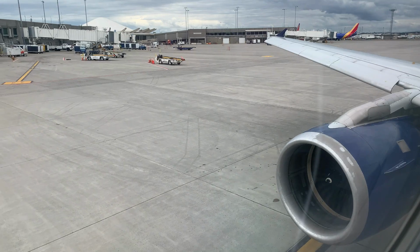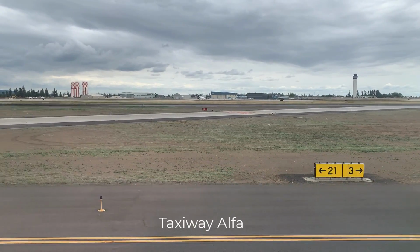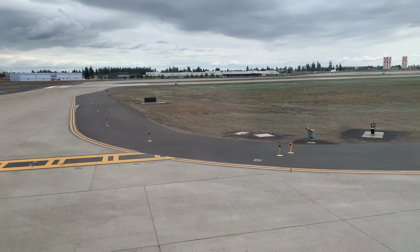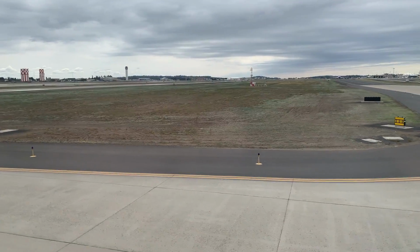Today, we will be departing from runway 21, and to get there, Spokane Ground Control has told us to take taxiway Alpha to the beginning of the runway. With very little traffic in front of us, we got to the runway in a matter of minutes. It's always lovely to be in the air shortly after pushback, especially when you know you have a connection.